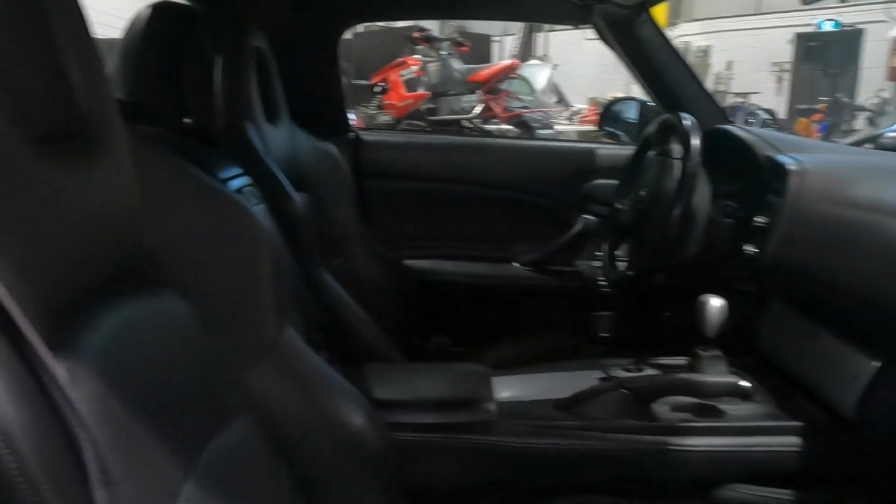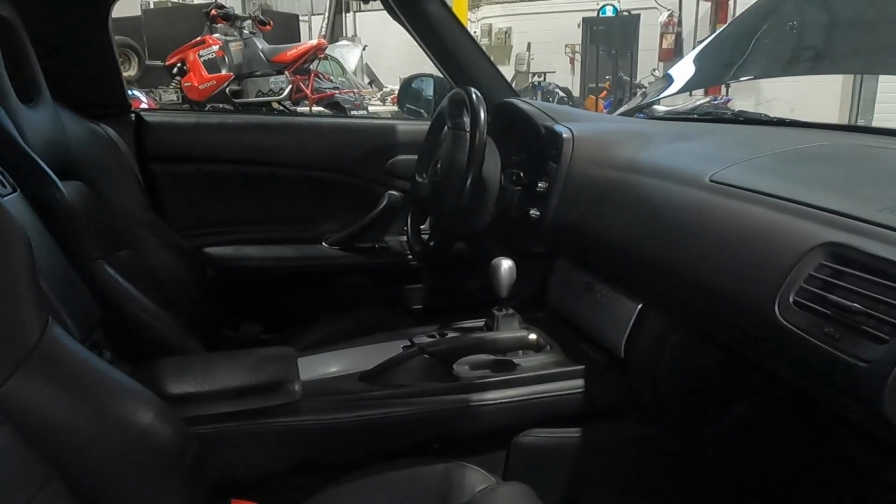It's not going to be by any means a SEMA build. Well, I don't think so. I need to keep this car as drivable as possible, but it's going to be definitely a very good looking S2000. So here's an inside view of the S2000.